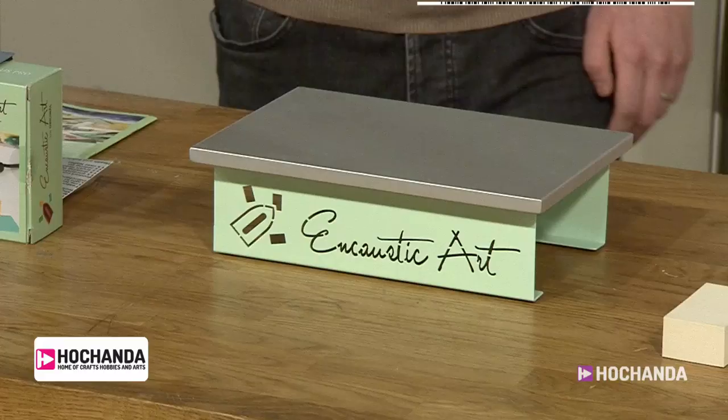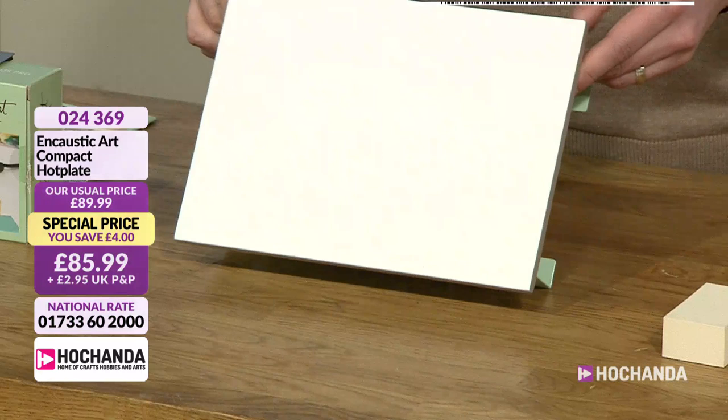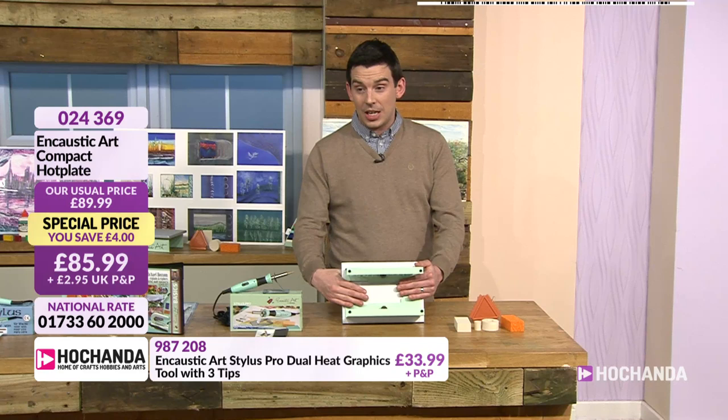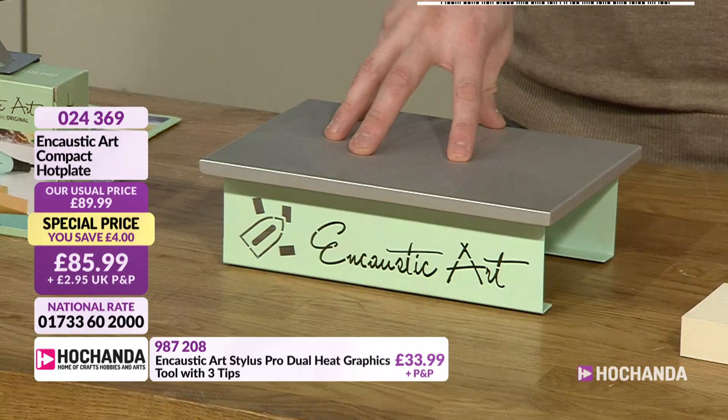Hot plate up next. So maybe you want a hot plate. You saw you can turn the iron upside down to create it as a hot plate. Well, now you have a larger hot plate. Your iron pops just underneath, just in this section here. Take the handle off, slide it upside down, and that will heat the entire hot plate bed. Solid. You know it's going to last you a lifetime.